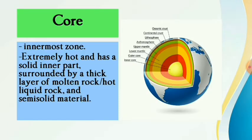First, we will tackle the core. The core is the innermost zone. It is extremely hot and has a solid inner part surrounded by a thick layer of molten rock, or hot liquid rock, and semi-solid material. The core is made of two layers: the outer core, which borders the mantle, and the inner core. The boundary separating these regions is called the Bullen discontinuity. The outer core, about 2,200 kilometers or 1,367 miles thick, is mostly composed of liquid iron and nickel.